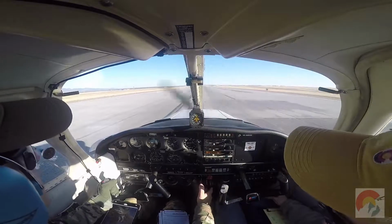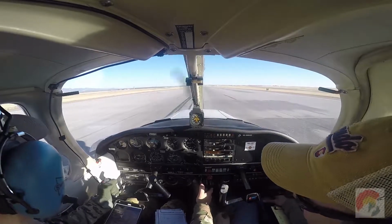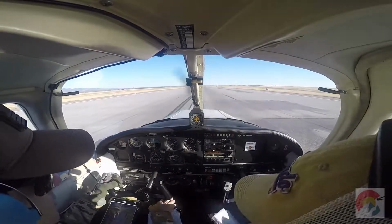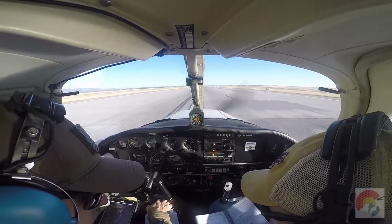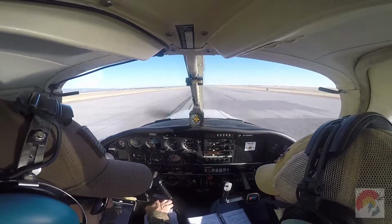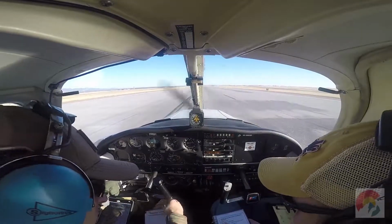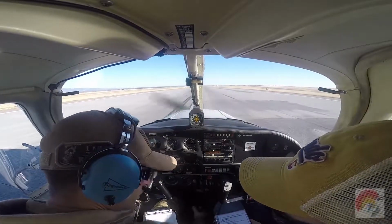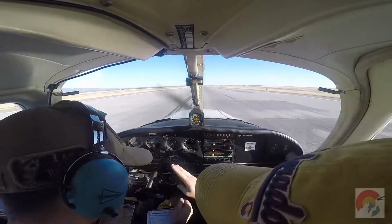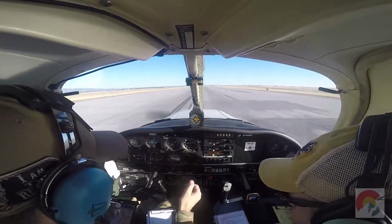Okay, so here we are. So short field, as you know, you're going to hold the brakes. Let's run the checklist. All right. Soft field, normal, short field. All right, flaps 25 degrees. Okay, 1, 2. All right, nose wheel straight. Directional gyro, check to heading. Yeah, we're good. Brakes apply and hold.